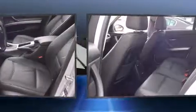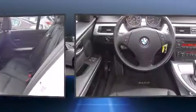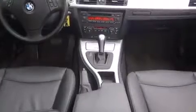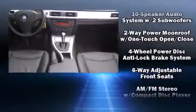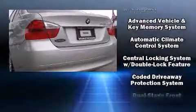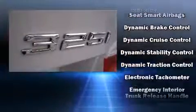BMW prioritized fit and finish, as evidenced by a tachometer, a leather steering wheel, an outside temperature display, power door mirrors and heated door mirrors, rain-sensing wipers, and remote keyless entry. For drivers who enjoy the natural environment, a power moonroof allows an infusion of fresh air.